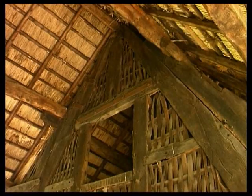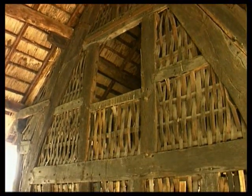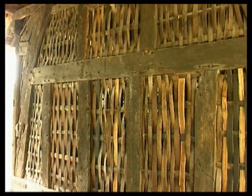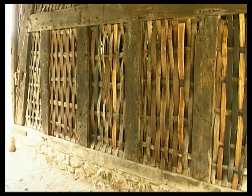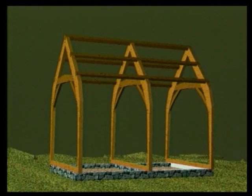One frame type, the cruck, comprises pairs of heavy inclined beams joined together at the top and by an intermediate collar. These A-frames create the structure of both the roof and the walls. Crucks collect the roof loads from purlins spanning between the frames.